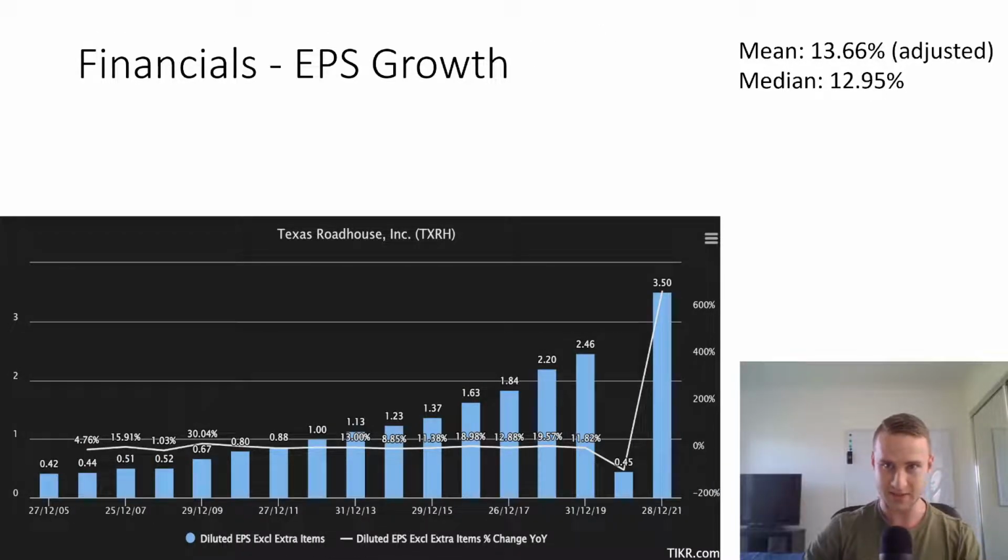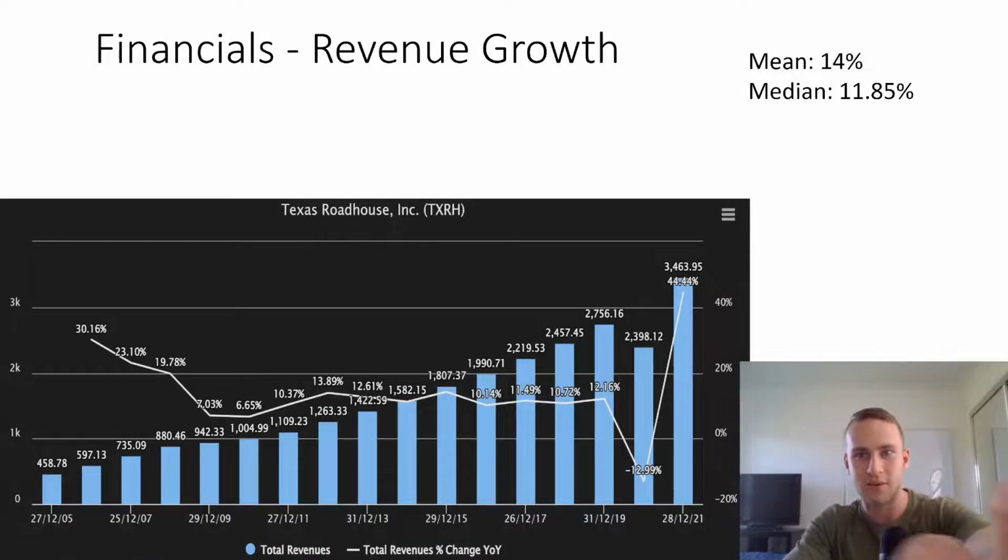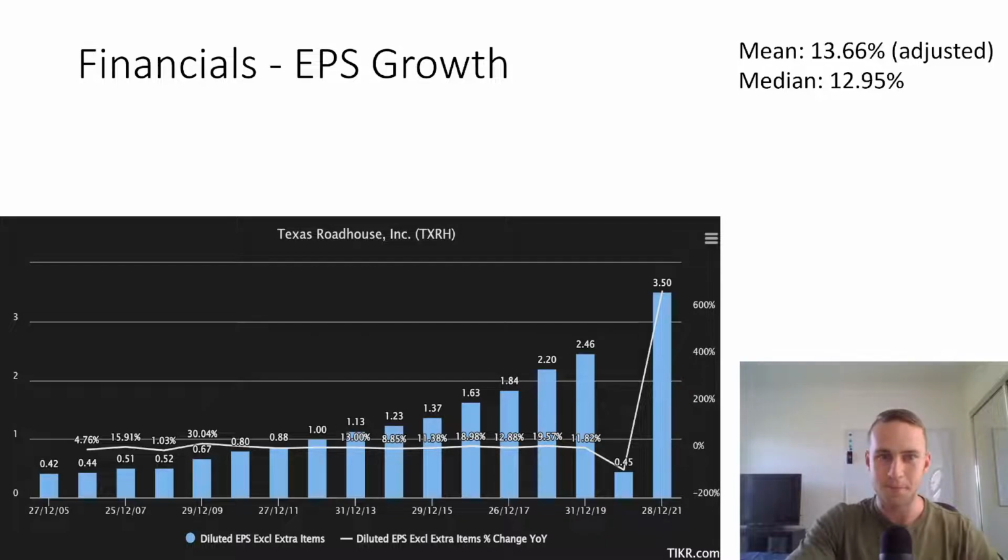If we look at EPS, we got the mean, which I've adjusted. I've taken out some of the outliers here. I've taken out the last 2 years because I think it gave me a funny number and it didn't make much sense. So the mean growth rate of EPS is 13.66% and a median of 12.95. So what this tells us is these are relatively similar. It means margins have also been relatively stable throughout the company's history, which is obviously a fairly nice thing to see. So this company also gets the tick for EPS growth.